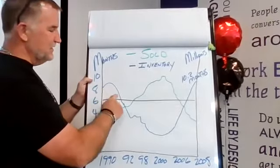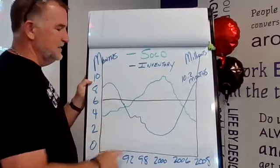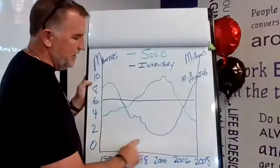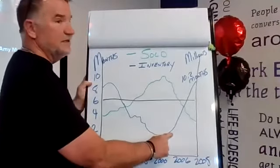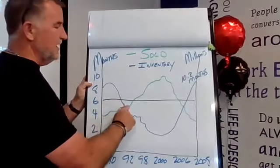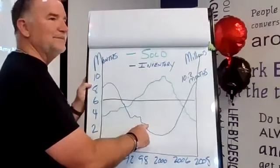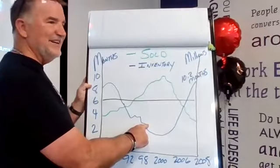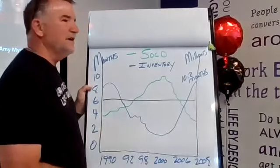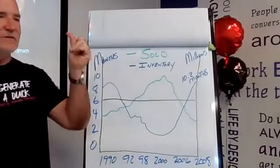Yes. Now, inventory started to drop. In 92, we were at 4 months. Seller's market. It dropped to its lowest point between 2004 and 2006. Now, the number of homes that were being sold gradually went up as inventory went down. Normal, right? That's what happens. And then the market shifted, and what you're going to hear from Gary today in Shift is it shifted slow, and then all of a sudden it shifted quick.